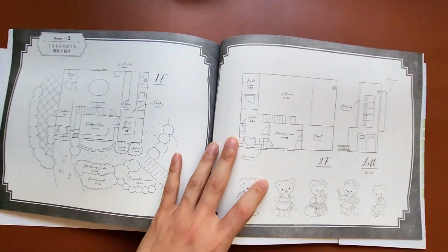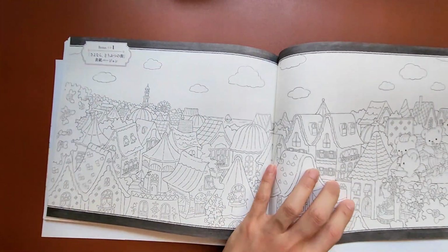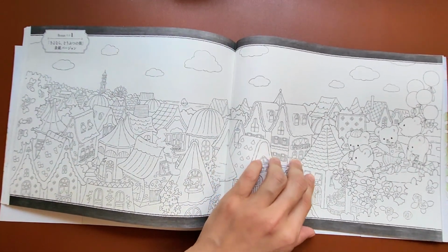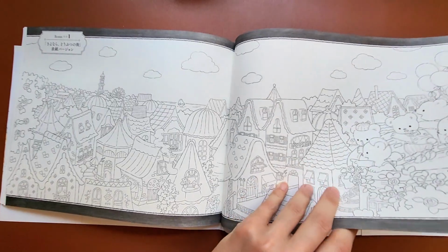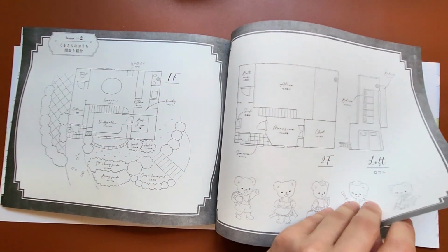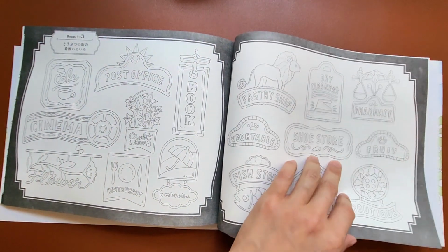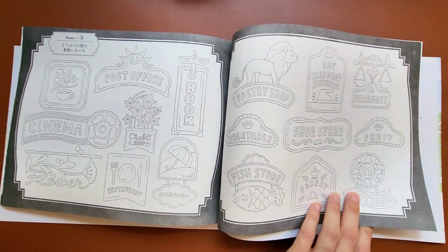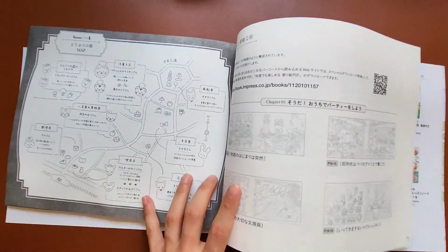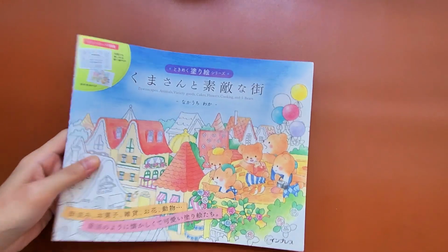And then we've got some bonuses here. The first bonus is this. Another view of the town. And then bonus number 2 is the layout of their house. Bonus number 3 are all these interesting signs of the town stores. And then bonus number 4 is a map of the animal town. And that is Bear and the Wonderful City.